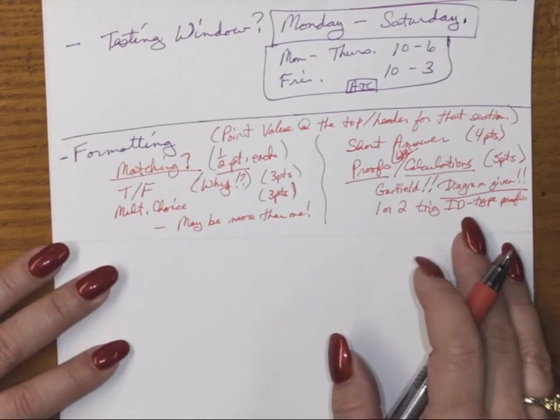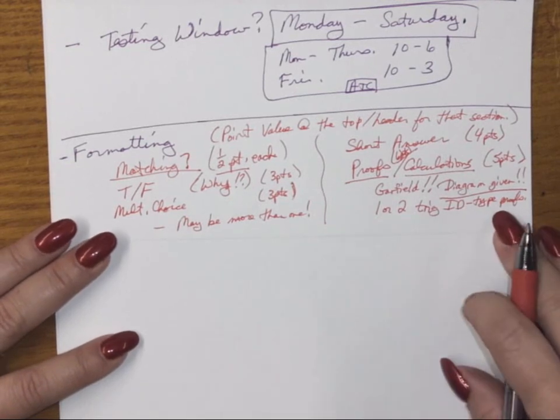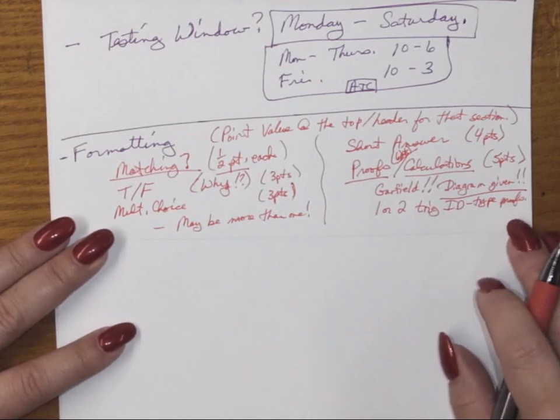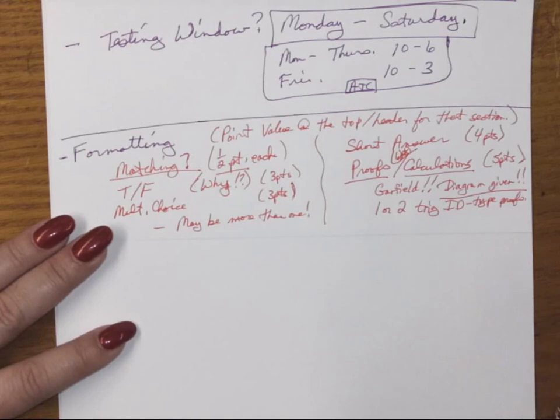It's not a crazy proof. It's not a proof by contradiction or anything like that. And it's not any of those really in-depth proofs that you had to do for homework. So they're not that bad. But 1 or 2 of those will probably be on the test.